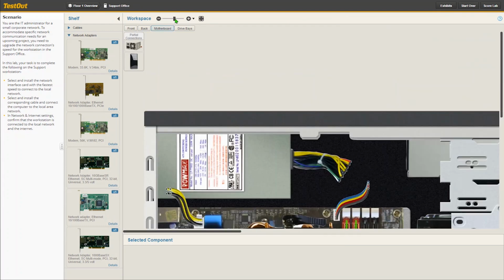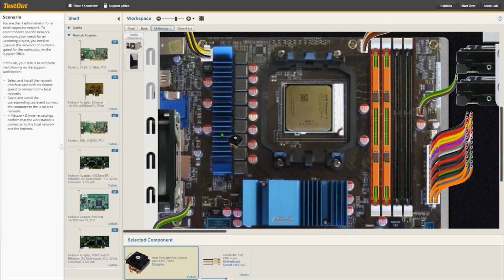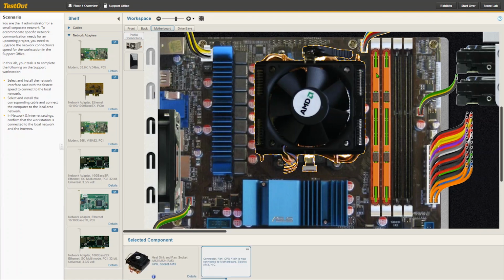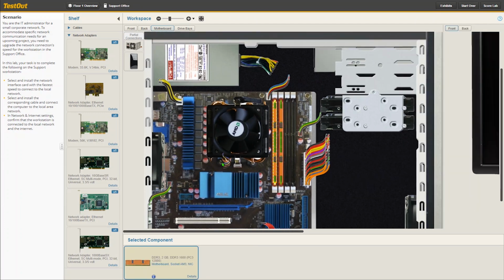Even though this is a networking scenario, students can interact with all of the components that have been installed in the computer, and not just those that pertain to the task. If they want to remove all the RAM, they can, but the computer will not power on correctly. To complete this lab, we are going to grab the fastest network card and install it on the motherboard.